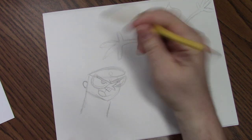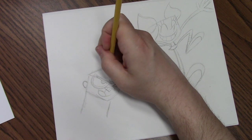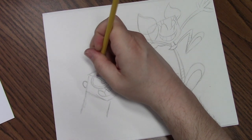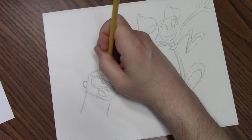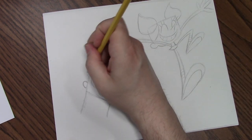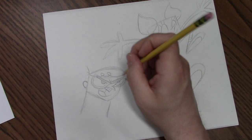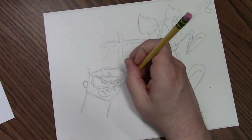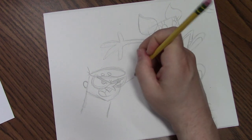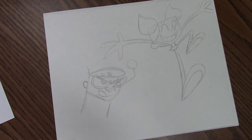So there's one. Actually, let's make that a little bit more angled. One. Two. And that goes back in. And that sort of like gives him his hairline. And he's got two little pieces coming off the side there. He's going to have one arm coming up this way. We're just putting the lines in now. We'll come back in and put in the details.